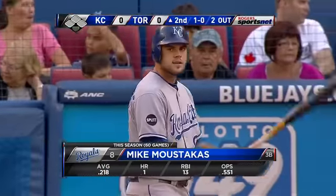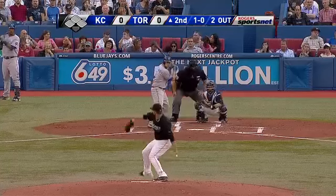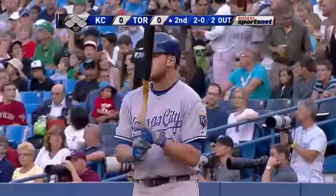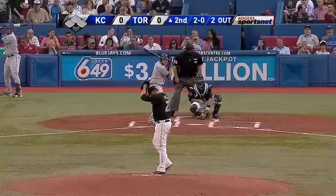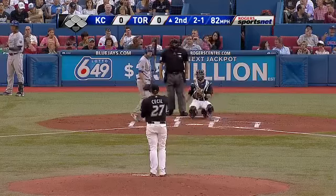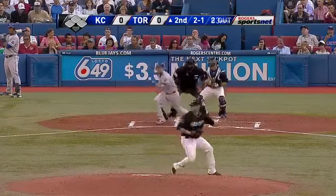Mike Moustakas, the third baseman, showed bunt. He's got a 7-game hit streak. That average now up to .218 because of that streak. Cecil falls behind 2-0. There's a high breaking ball for a strike. You mentioned the home run. In his last start, Brett Cecil gave up a 2-run home run in the first to Josh Willingham. Only runs of the game. He was matched up against Rich Harden.